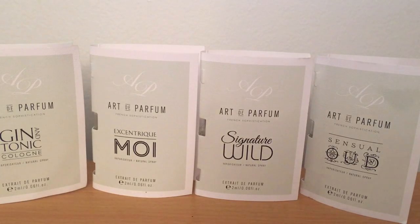The black tea shines here. For me, this is one of those scents where it's so well blended that individual notes become a little bit harder to pick out. Some people like that, some people don't. I love it. I think this smells great.